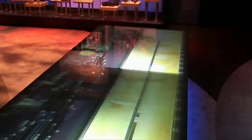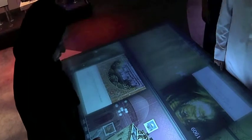Events of major importance trigger Uber animations that span the entire table. This may mark the extraordinary travels of Ibn Battuta from Tangiers to China, or coins raining onto the table representing the first use of gold coins in the Arabic world.